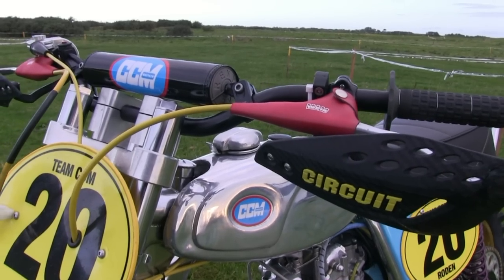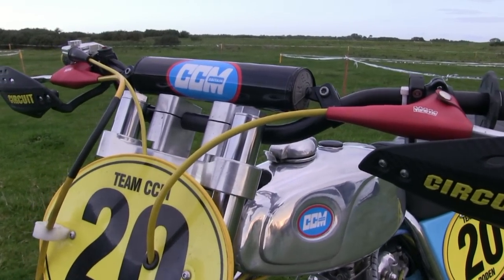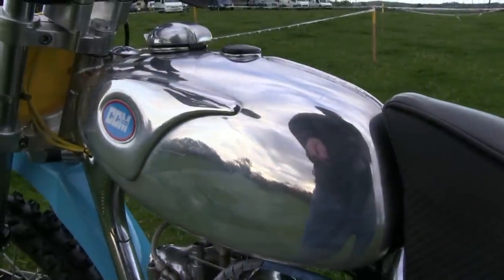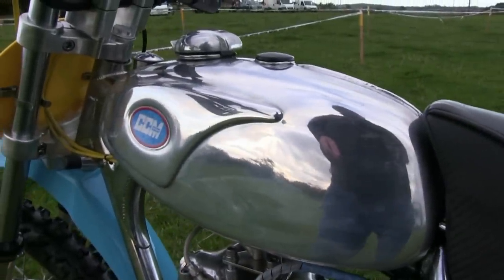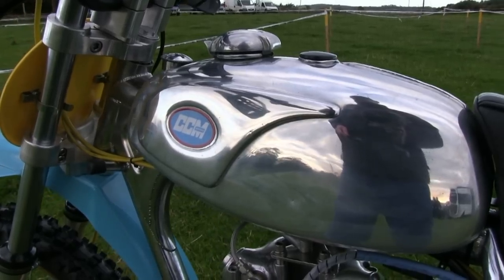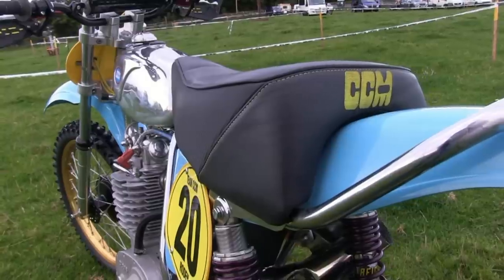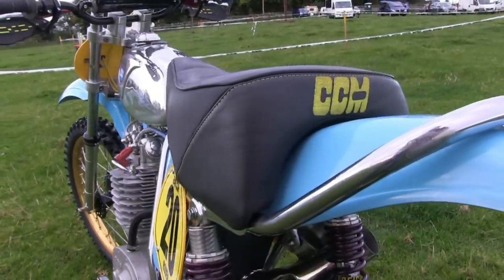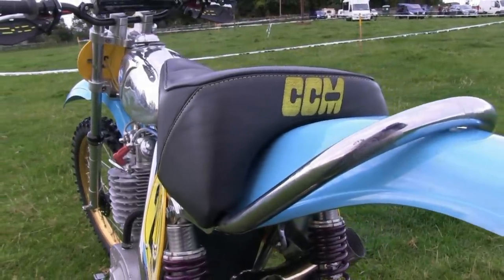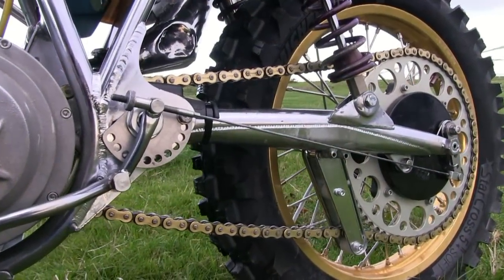Now this, of course, is just one of the many machines once again that Stuart has in his collection, and this particular bike has taken Stuart to the 2018 75 over 300cc championship this year. Stuart rode superbly throughout the year to take the top prize on this very nice Clews Classic.